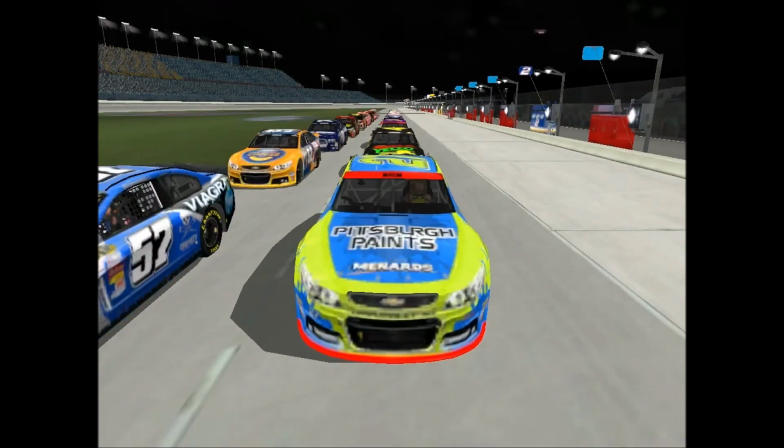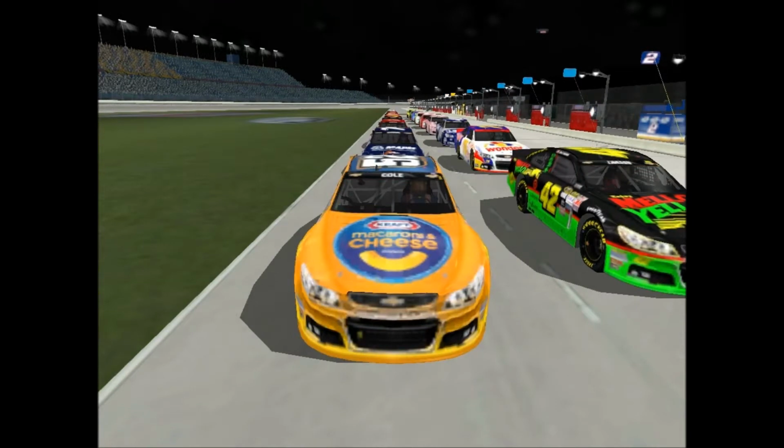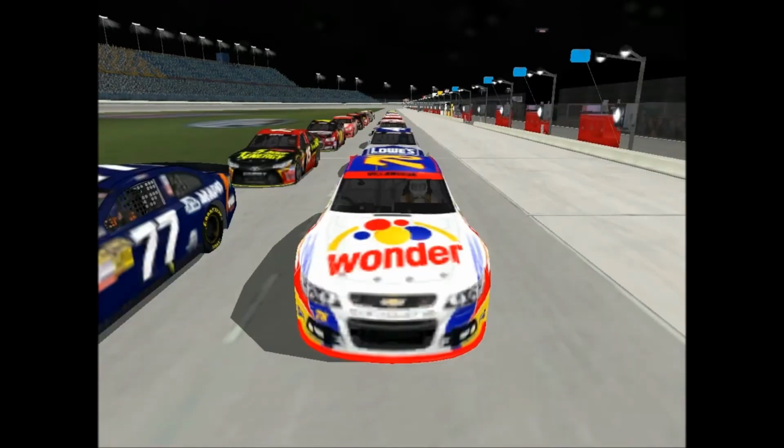Here is Andrew Rich in the 27 Pittsburgh Paints Menards Chevrolet for Richard Childress Racing. His win at Daytona is what put him into the chase for the championship this season, his first and as a rookie. And here's Jessica Villanueva in the number 78 Wonder Bread Chevrolet for Furniture Row Racing.